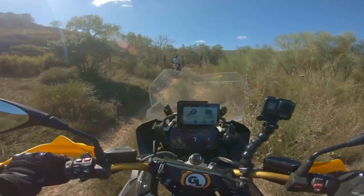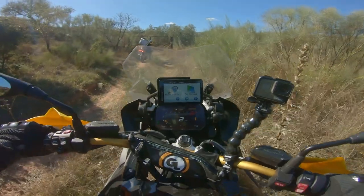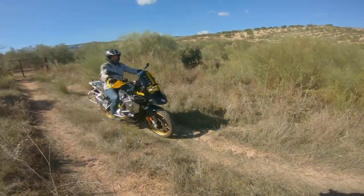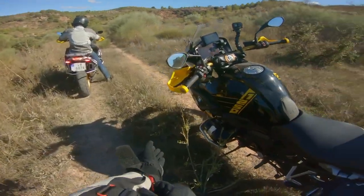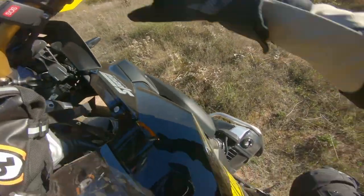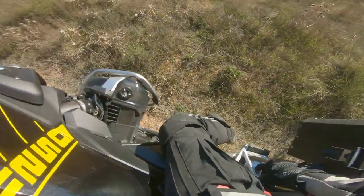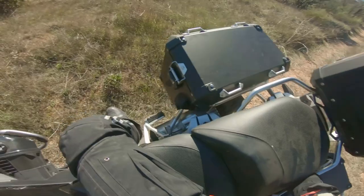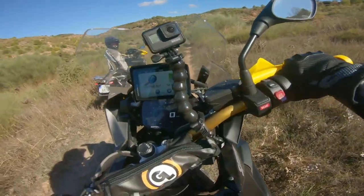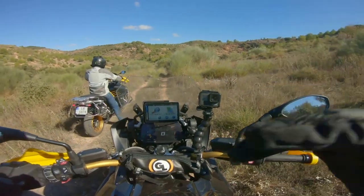Oh, another closed gate. Crap. All right, so we got one more option. If that doesn't work, we have to go back the way we came. If I can just get the bike upright. There we go. All right. Okay, let's go again.